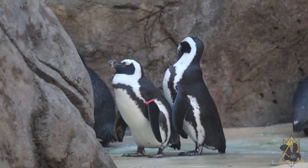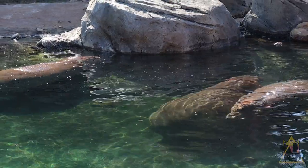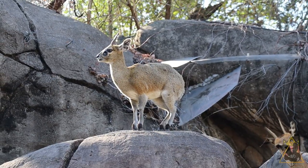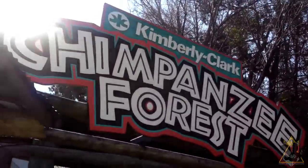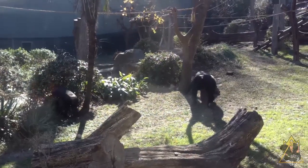All in all, not much has changed in Africa since we last visited, besides maybe a couple new faces at the penguin pool. But we also saw their hippos, a first-time viewing of their okapi right above the hippos, the judgmental klipspringer, and their chimpanzee troop. Interesting fact I learned is that when their posteriors are inflamed like that, it actually means they are getting ready to breed. Don't ask me how that works.